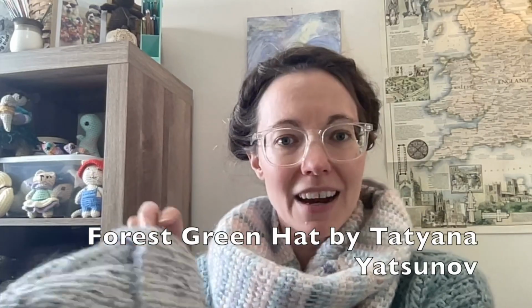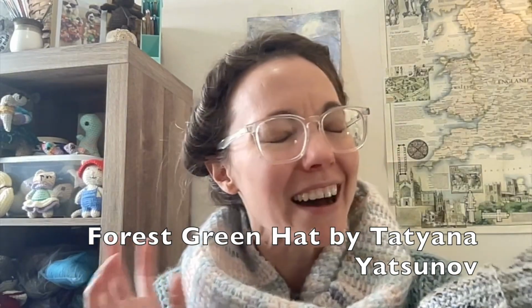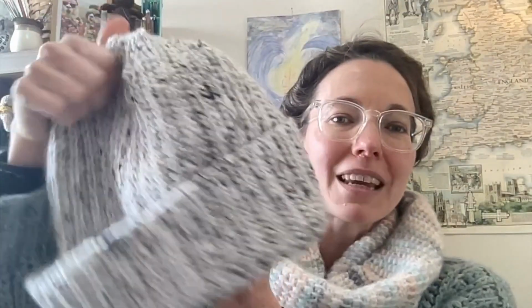So if y'all saw my yarn haul video, you know that I'm already using some of that yarn from Knit Picks in the sweater, in the cardigan. I did use a bit more of it. This is City Tweed, Aran weight or heavy worsted weight, in the color Snowbank. For this hat that I did, it worked up pretty big, and it is the forest green hat. Now I'm rocking kind of the Gibson girl style right now, so I don't think it's going to work quite well to do a beanie over it.